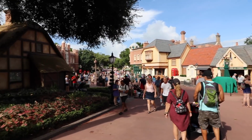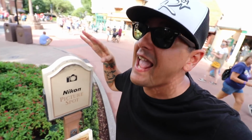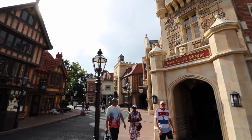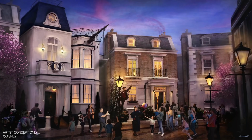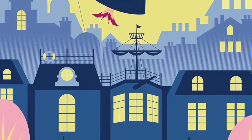All right, last but not least is something they just announced last week. Something that has me more excited than anything else. Right here at Epcot, back in their Great Britain Pavilion, Disney has confirmed that finally, after a lifetime of waiting, we will be able to visit number 17 Cherry Tree Lane. That's right, we're getting a Mary Poppins attraction. The first ever Mary Poppins attraction in the world.